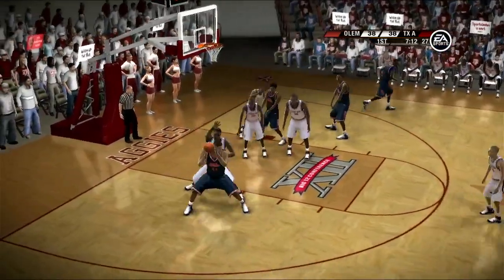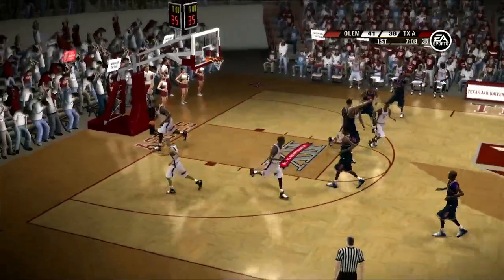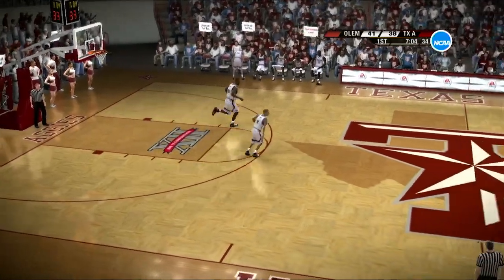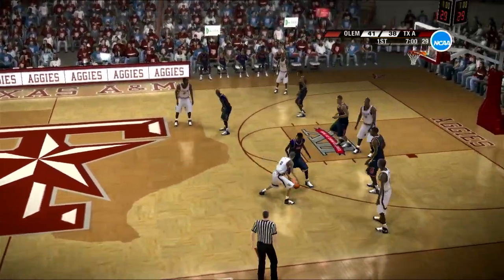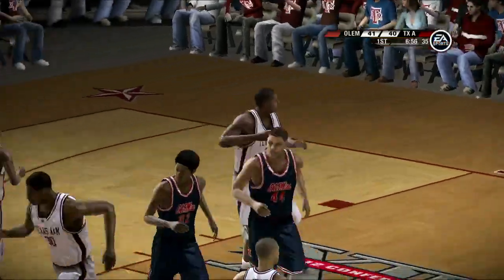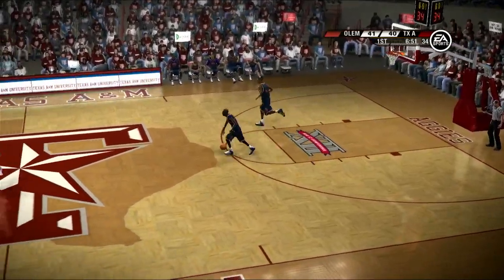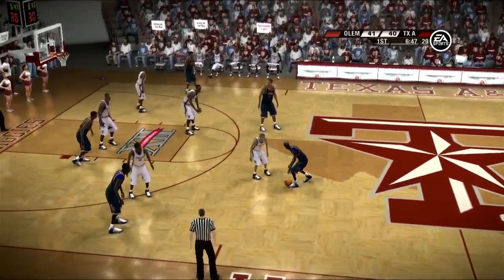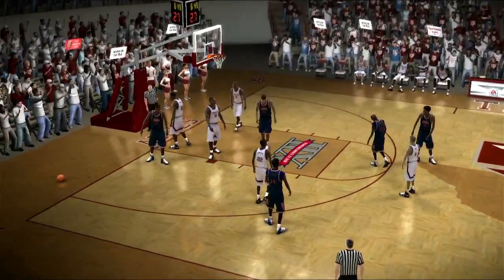Number 44 with the fake. Ball comes back out from the post. I tell you, Brad, you've got to have a post player that anticipates and knows how to find the open man. For two, perfectly executed. Goes out of bounds.